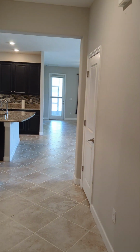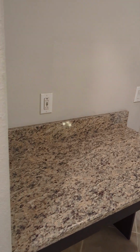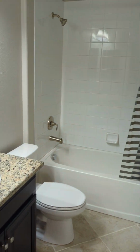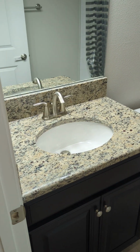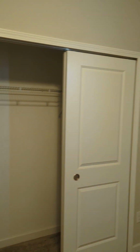There's your kitchen up ahead of you. We're gonna go left, and back here will be the 4th bedroom. So we've got a desk here, kind of in this passageway out to the garage, and there's bathroom number 3. Nice thing is they got the higher countertops as well as the granite in your bathroom, so a bit of an upgrade there. This was a Lennar build from 2018.